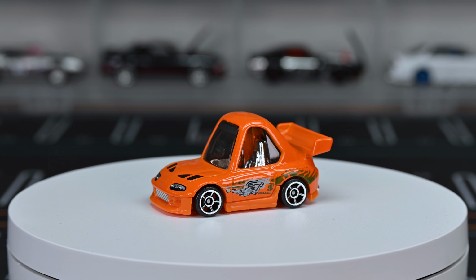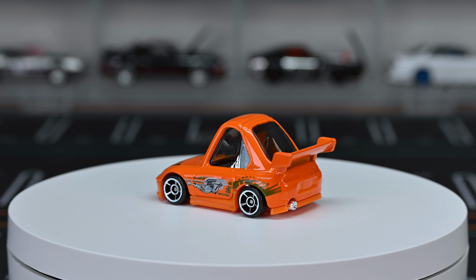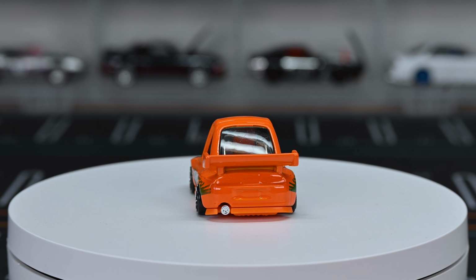Now on that Charger that we've seen, the tuned one that Vin Diesel drives, the driver's side window is also down and the passenger side window up. So that's a little cool detail that you might not know about it. So I thought maybe I'd share. It also has an orange base, and I love the tiny wheels on this cool little Supra.